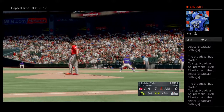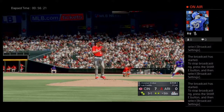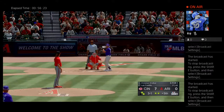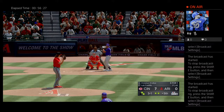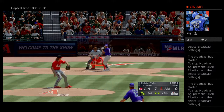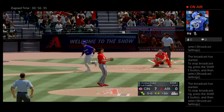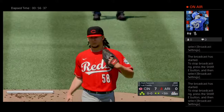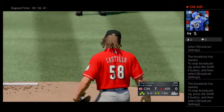3-1 with 2 on, and this is where you've got to be geared up for something to drive. I don't think you can just groove him one right here. You still have to try to make a competitive pitch. Hitter's count all the way. Here it comes. Ball 4. And he misses with it for ball 4. So the bases will be loaded now with 2 away. I think he was trying to be a little too fine there, and a walk is the result.